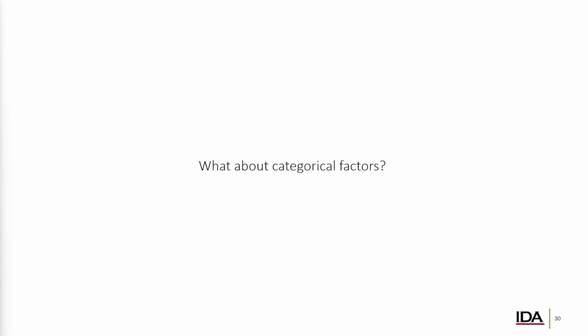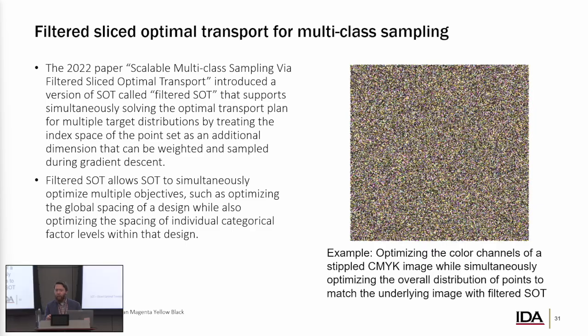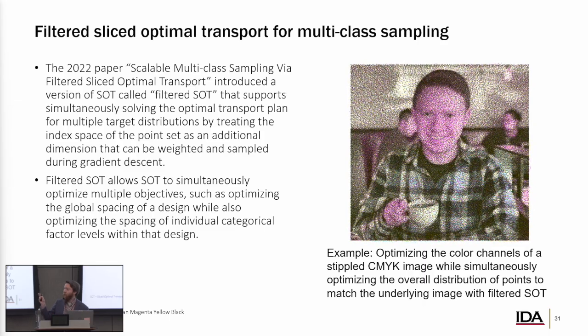So we can control the spatial distribution, but what about categorical factors? So in 2022, graphics researchers in 3D rendering released a great extension to the sliced optimal transport method that basically included the ability to optimize many different objectives at the same time. So this allows you to, let's say, optimize. In this case, I have an image of myself pre-beard where we're not only optimizing the spatial configuration, so the density or the intensity of the image, but also simultaneously optimizing the underlying color channels. This is a CMYK image.